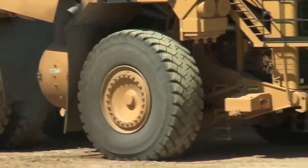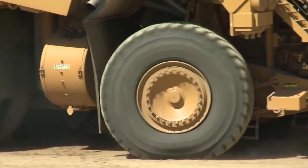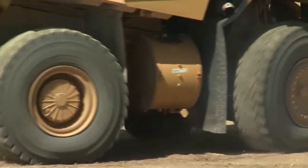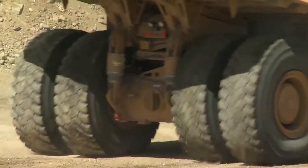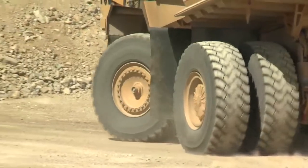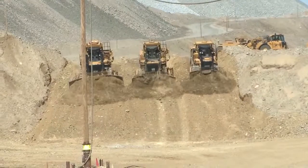So we talk about the cost of moving material. Obviously, the cheapest way to move material today is going to be with a dragline. You're going to have the opportunity to hear more about draglines throughout the week, but 3 different models from the 8000 to the 8200 to the 8750. But another very productive way to move material is with track type tractors.